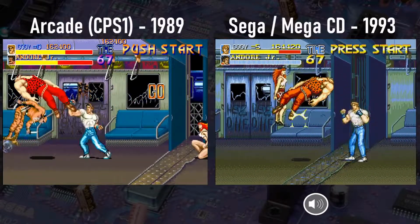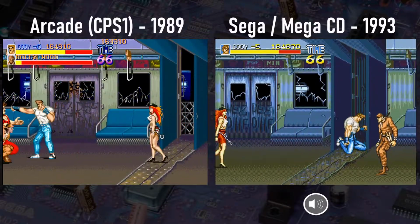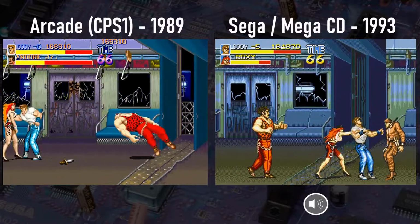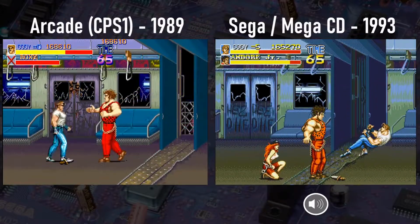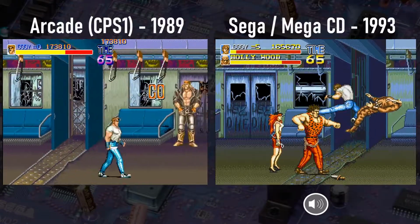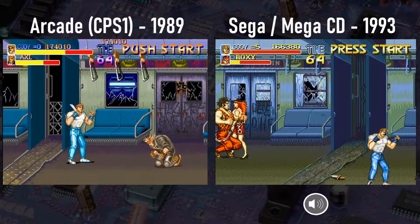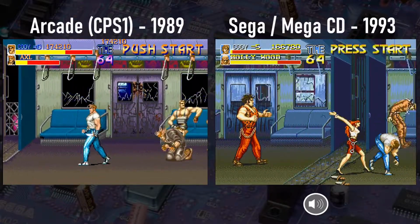Final Fight CD does have the distressed seats on the train that are missing from the SNES and GBA ports. In those versions, the seats are all perfectly neat. Take a look at the windows on the train for a moment here, and you'll see that the broken glass patterns are different between the two versions of the game.